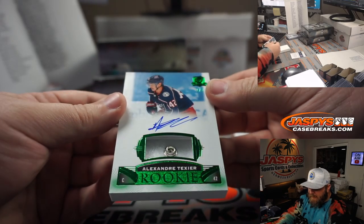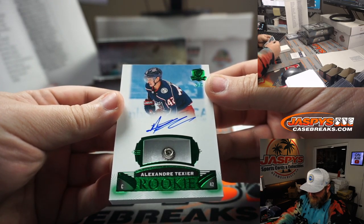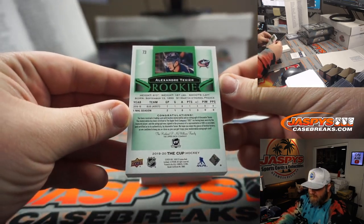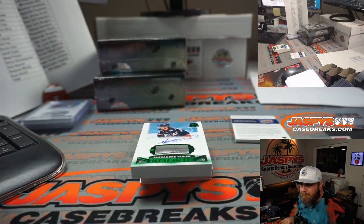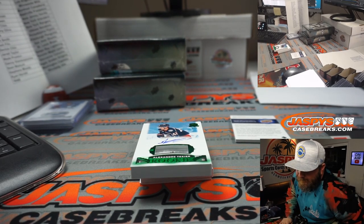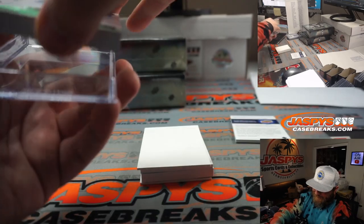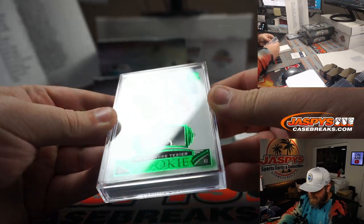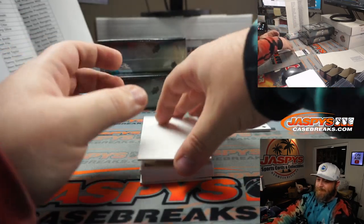Alexandre Texier, 2 out of 3. Button auto. Wow. George Zenos. Need a booklet for that thing. It is a very fun product. Actually, I got one right here. That is pretty cool. There you go, 2 out of 3. Well, thanks, Mojo.